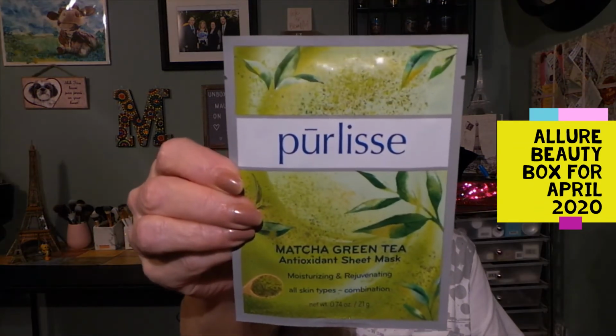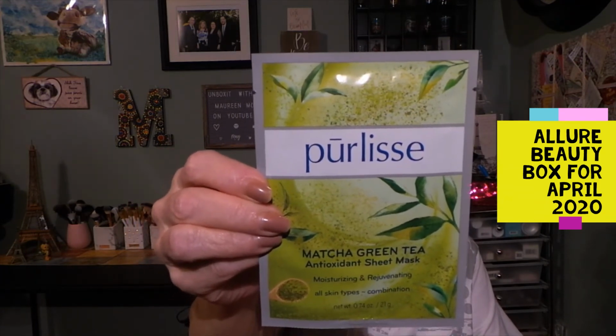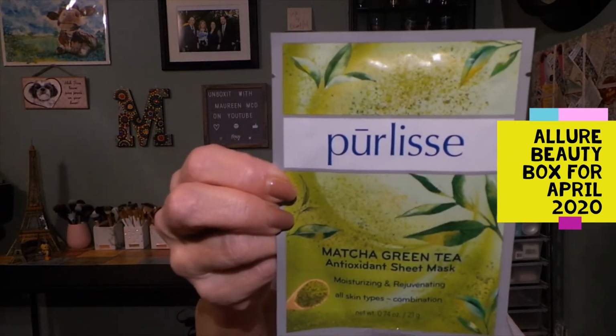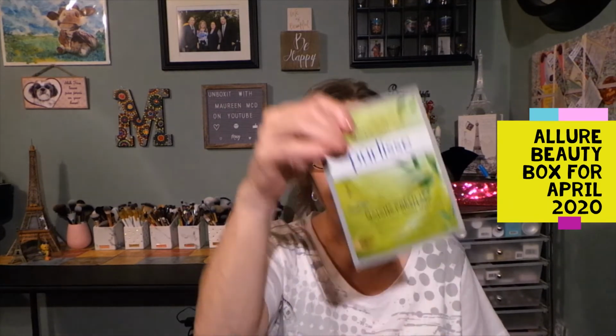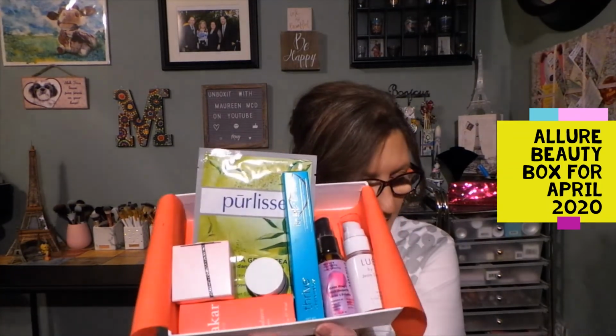And then we could have gotten either one from Purlisse, either a watermelon mask or a matcha green tea. And I believe I got the matcha green tea. And this is your sheet mask. I get plenty of sheet masks and do love them. This is moisturizing and rejuvenating for all skin types. I'm not angry at a mask ever. I love them, love them, love them. I think this is a heavy skincare box. And then we got a little perfume and a little lip liner item. But a heavier skincare box, which I am never angry at, especially for brands that I have not tried, which there are, I think, two in here.